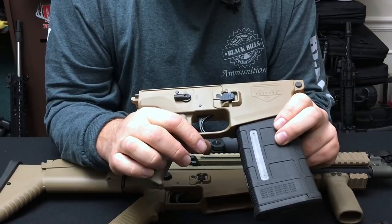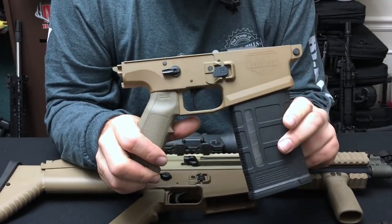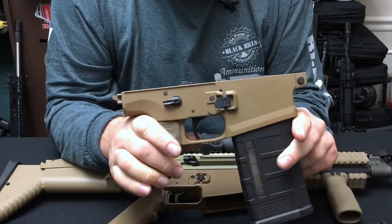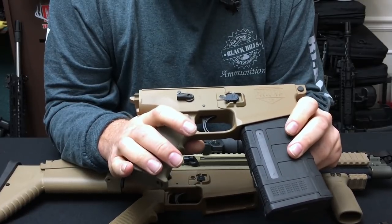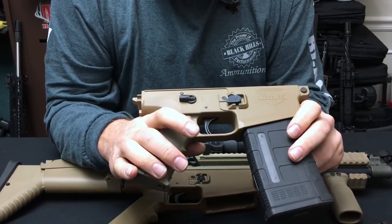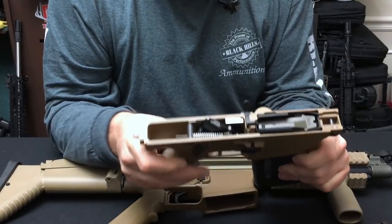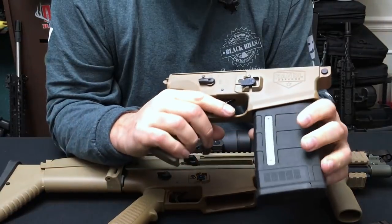Now, the U.S. military, SOCOM, has actually bought some of these lower receivers from Hadley Defense. This is a magnesium alloy, which is extremely light, incredibly durable, and extremely strong. The components on here are also proprietary to Hadley. This is an ambidextrous selector lever, as you can see, it's quite thick. It's easy to access with or without gloves.